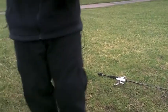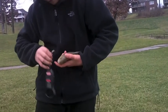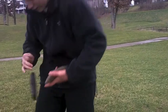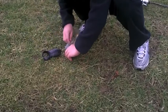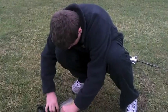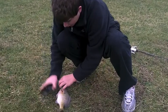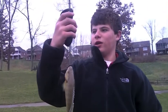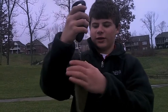I'm telling you, this place might have better bluegill than the upper one. You hardly can't catch them. They're hard to catch. I barely even put my hand on him. Look how pale he is. He's really pale. 14 ounces. That's pretty fat. Almost a pound bluegill.